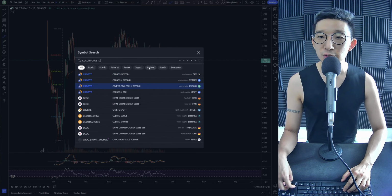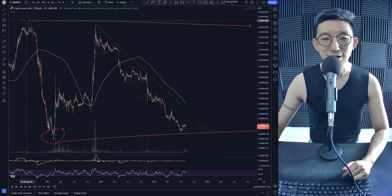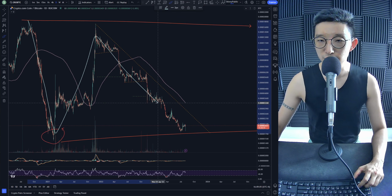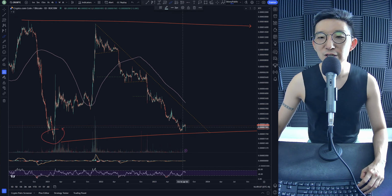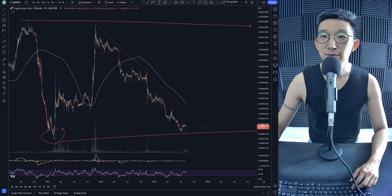Cronos against BTC on KuCoin. Here we are for Cronos. Again, we kind of like what we see. Very nice, big, gigantic squeeze coming on for Cronos. We're really severely oversold. And the question we always ask is, how much more downside? How much more downside, right?